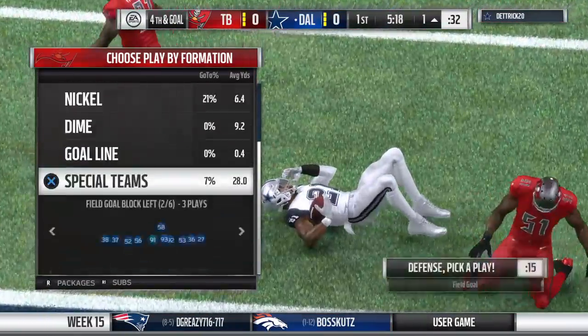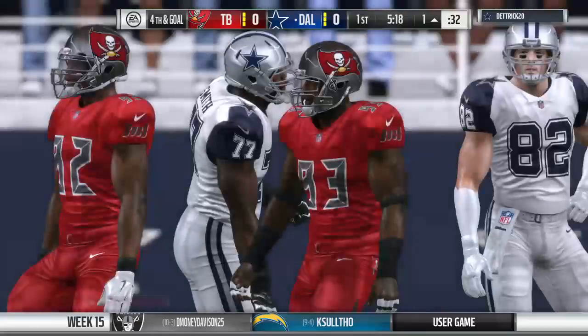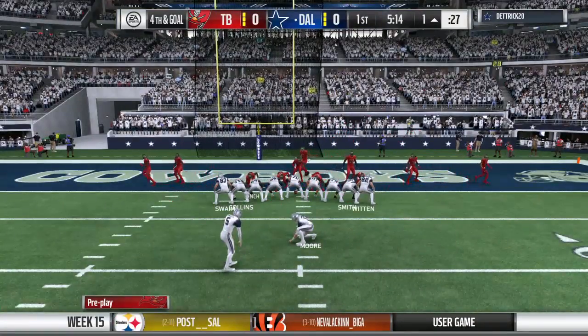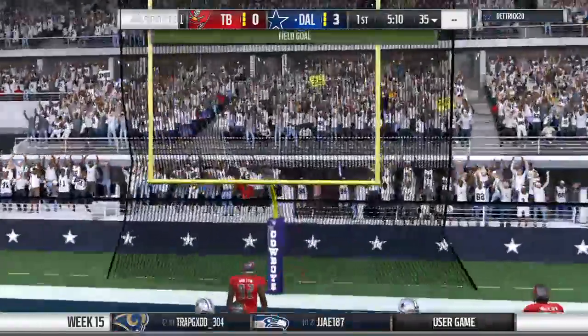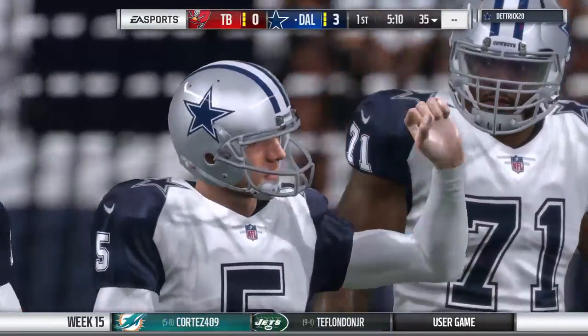Now this feels like old school football because this has turned into a good old-fashioned goal line stand. So on offense, what do you do now? Do you decide to run it or throw it if you go for it on 4th down? And Bailey able to knock it through. And the Cowboys are going to jump out to a 3-0 lead.